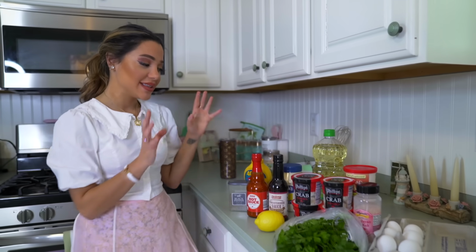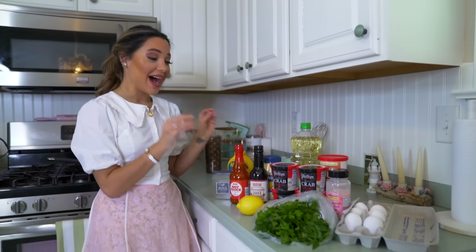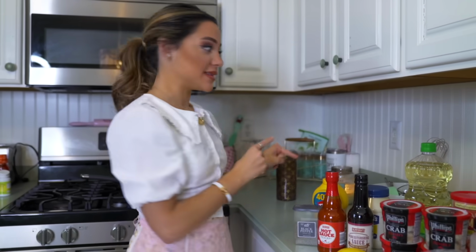All right, so this is all my ingredients. I'm nervous. I have no idea what it's supposed to taste like, but honestly, I have faith in myself. I'm a pretty good cook, and Colin can agree. So let's get into this.